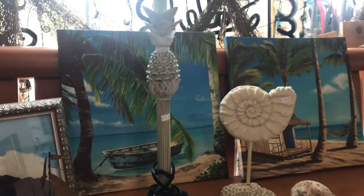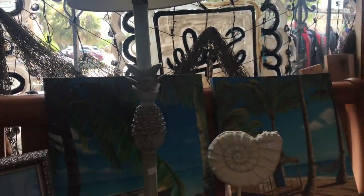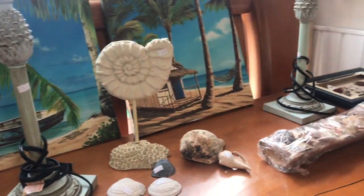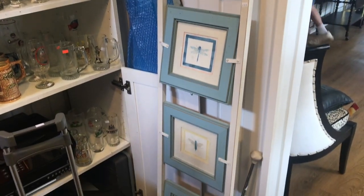So I said I kept getting inspired by the beach items. I don't have a need or a desire for these in my home. It really doesn't make sense where I live. But I kept thinking, boy, if I had a beach house, I would probably be decorating it using some of these items.